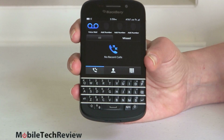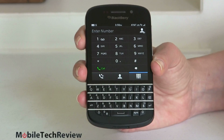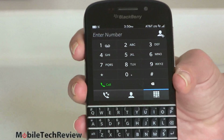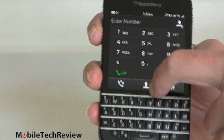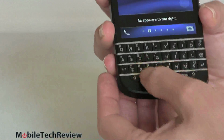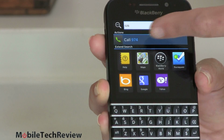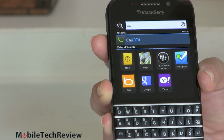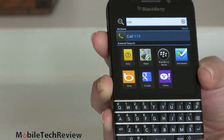Dialer interface right here, and you can dial using the on-screen number pad, which is my preferred way because it's nice, big, easy targets. Or you can actually use the keyboard right here. And in fact, if we minimize this and we just start typing and we're using number keys, it's going to do search and it's going to assume that maybe I'm entering a number. So for those of you who are used to actually using the hardware keyboard to do that, you can do that.